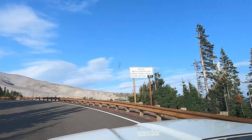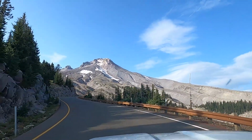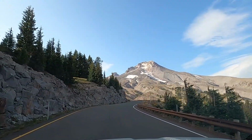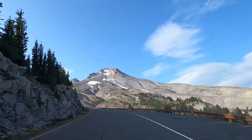This sign right here says entering winter recreation area, parking permits required. It said only from November 1st to April 30th, so we don't have to get anything right now, but you can see not a lot of snow on the mountain. And I know from past pictures this mountain is usually covered a lot more than what you're seeing right here.